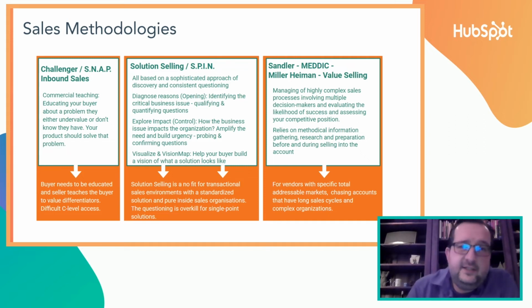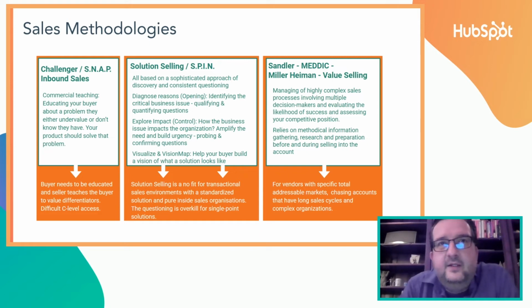So this is a more advanced version of sales and a more in-depth questioning way. And solution selling is usually not a fit for transactional sales environments with standardized solutions. Therefore, this kind of questioning is overkill for a single point solution for someone who is managing this kind of very narrow problem.